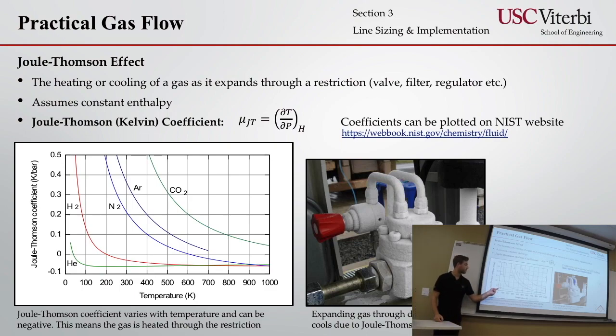But for instance, helium has, for most of its temperature range, we're never going to use helium at 50 Kelvin, so for most of its temperature range, helium has a negative Joule-Thomson coefficient, which means that actually when you force helium through a valve and the pressure drops, its temperature will actually rise. So I anticipate that when we use helium for the QTech vehicle, for instance, we're going to see that. But Joule-Thomson coefficients can be found for any substance on the NIST website. So if you just go here, you can plot. This graph was actually made from the NIST website.